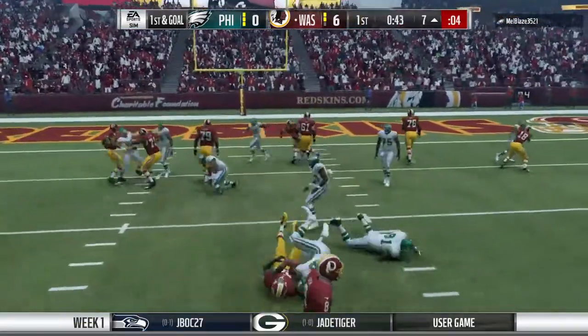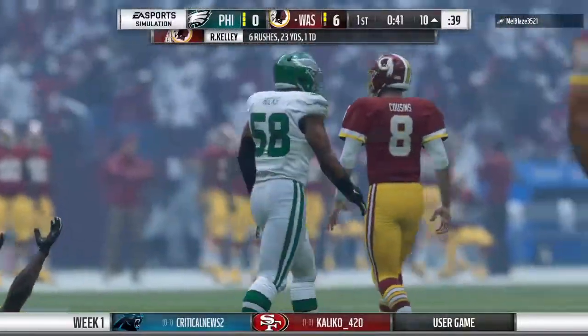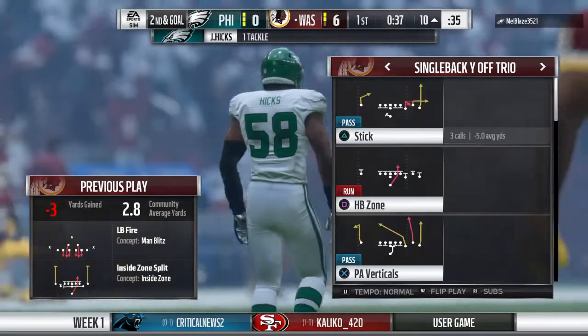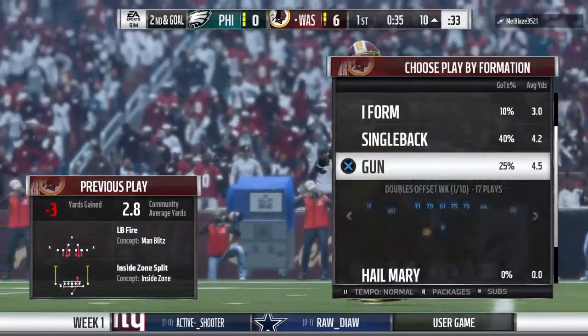First and goal, Kelly. And they'll be driven back here, losing yardage to the 10-yard line. A loss of a full 3 yards, and now it's second down.